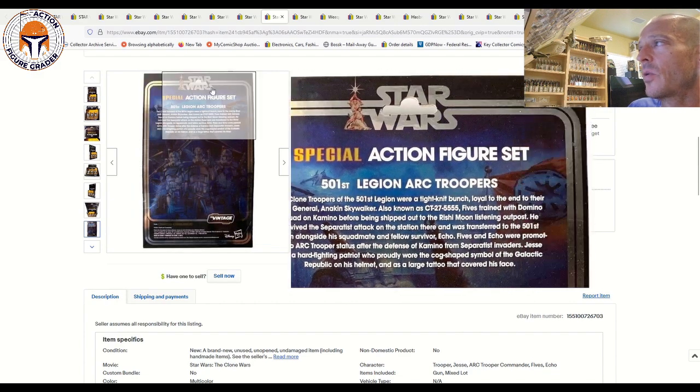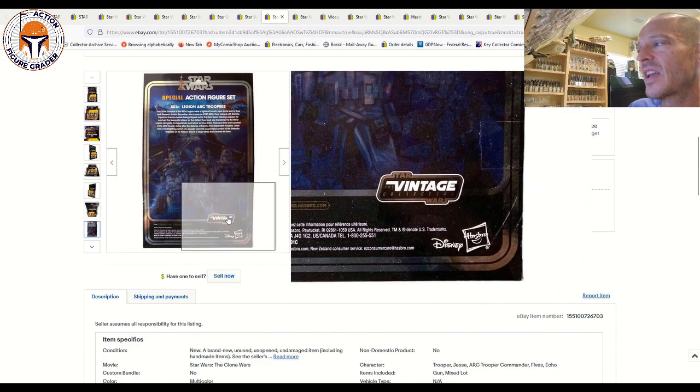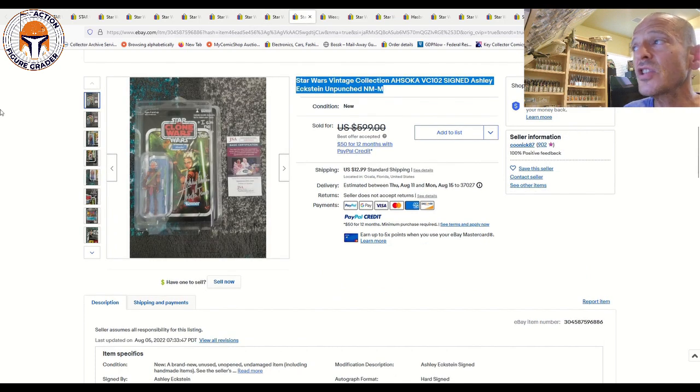Here's a photo of the back of the card. I love this 3-pack. This is one of my favorites. It looks like it did have a scratch there in the lower right-hand corner on the back of the box, but overall, a very clean example. And again, that sold for about $210 after accounting for shipping. This was a great buy.